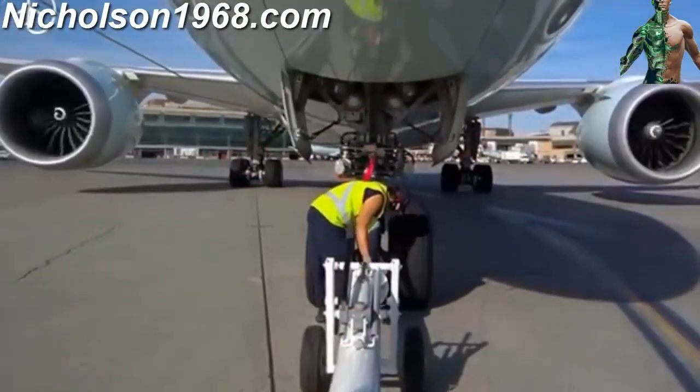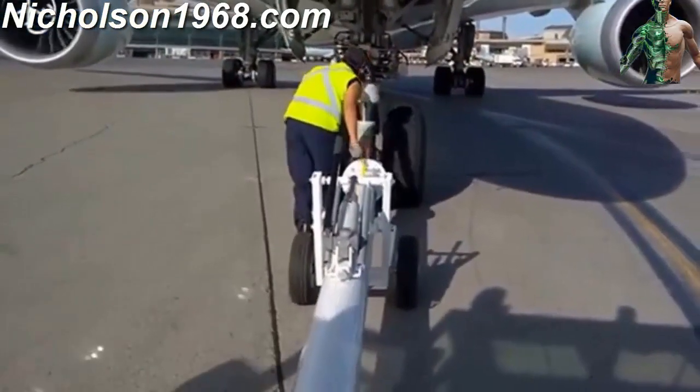Now, the hazard to ground personnel starts from the moment that the engine starts spinning, right? When the engine starts passing about 20%, there's actually enough suction force in front of the engine to suck someone in and seriously harm them.